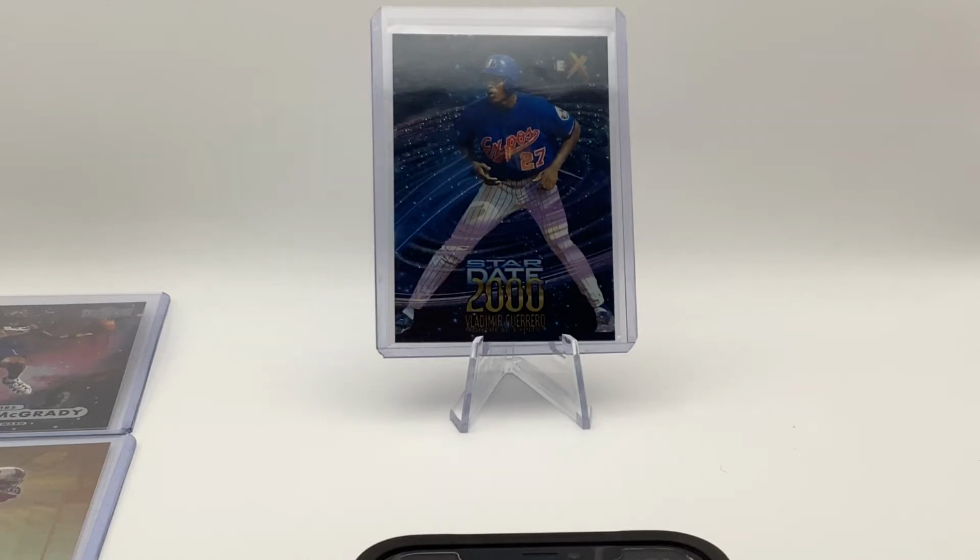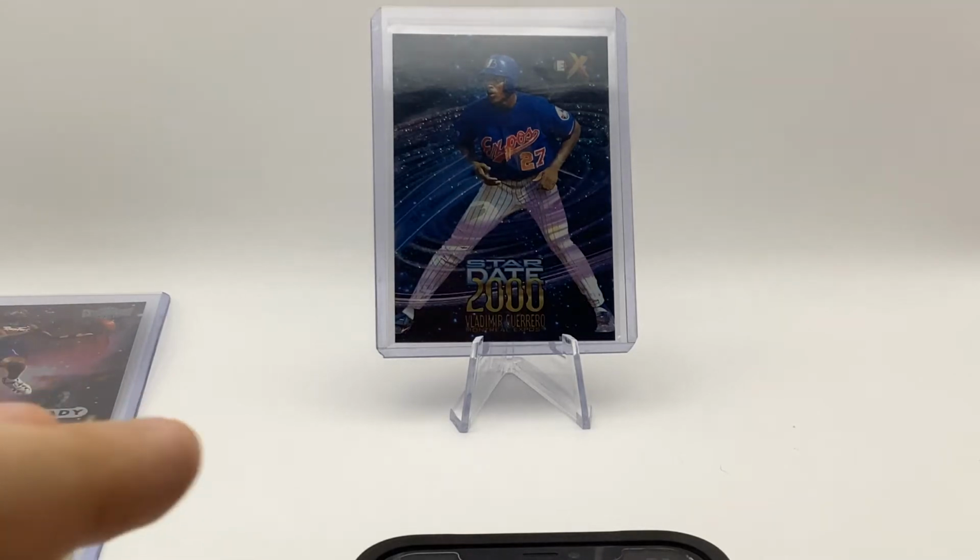Today we're going to be reviewing an iOS app called Center Stage that lets you scan sports cards and get information about them, and also provides recent sales data about the card. So we're going to test it out, and I'm going to give you my thoughts on it and just explain the functionality of how it works.